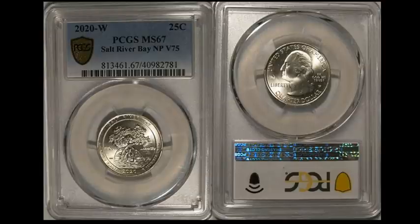The next one that we have here is another 2020. This time we have a Salt River Bay quarter. This one, again, does not have that early find or first week of discovery attribution on there. So this one was submitted sometime thereafter. This one right here, Mint State 67, is also part of that top pop grade collective.